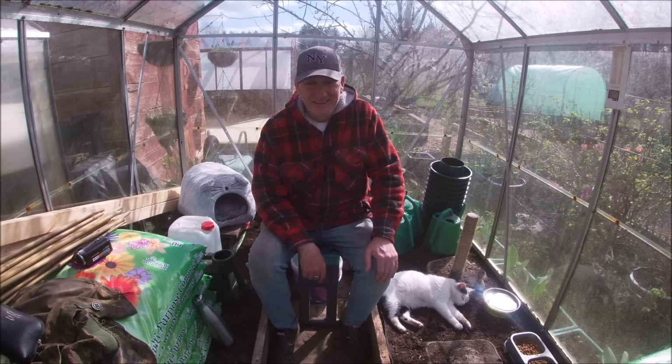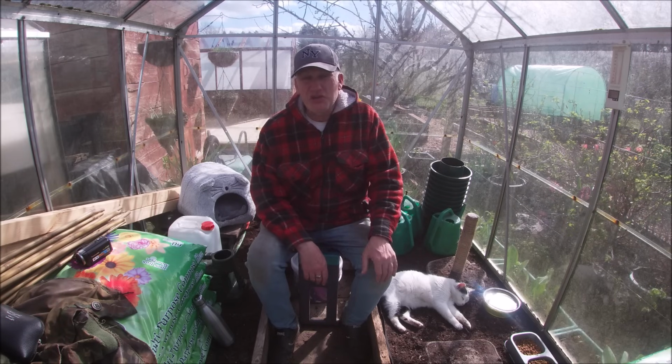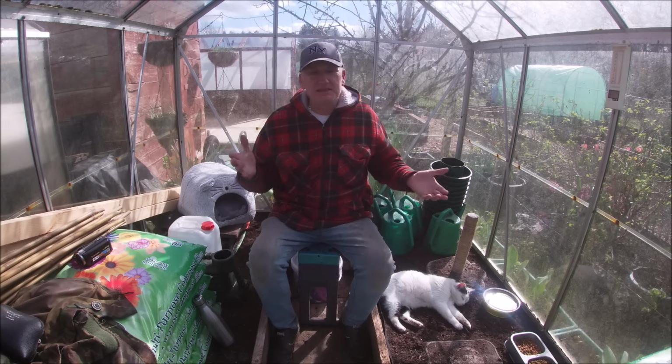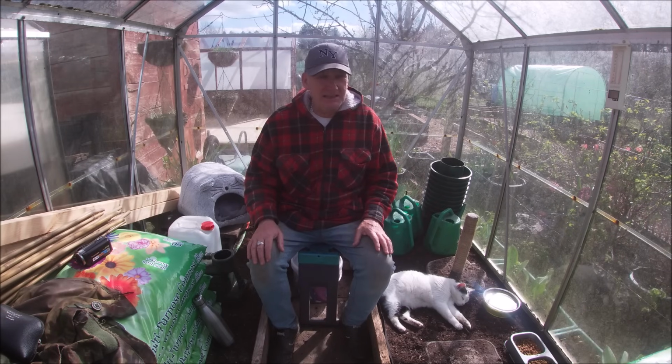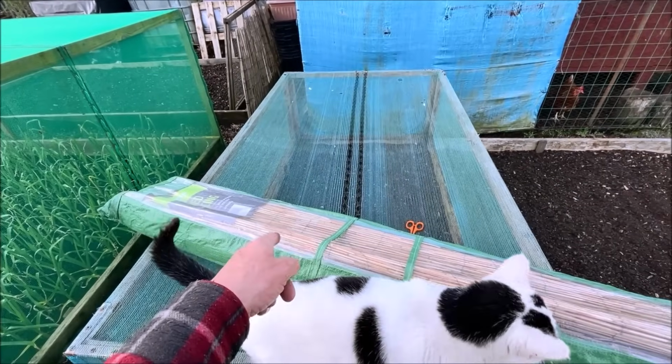Anyway, moving on from that, I'm going to show you now my putting a screen across my chickens to make it aesthetically pleasing. So today I'm going to be using this reed.